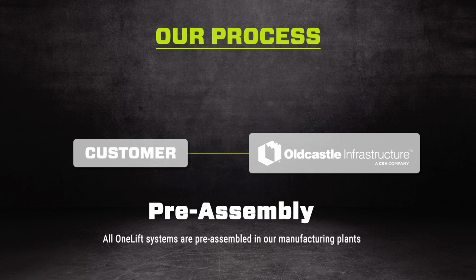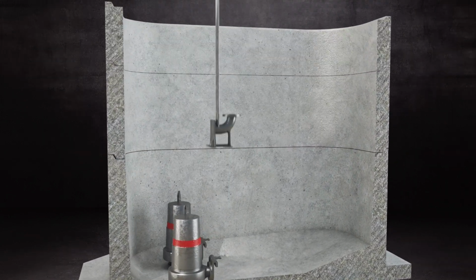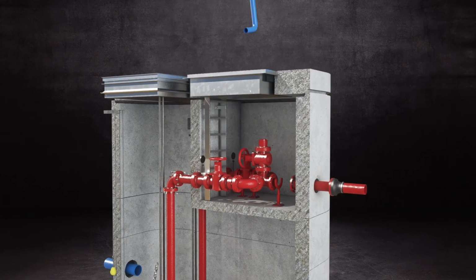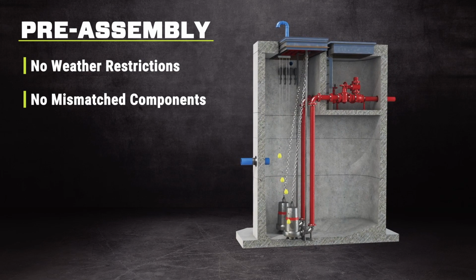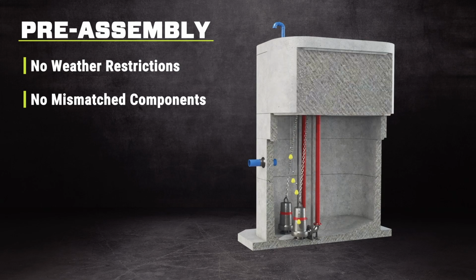To further expedite installation time, all OneLift systems are pre-assembled in our manufacturing facility. Beginning with stock structural castings, followed by the installation of all interior mechanical components, pre-assembly ensures build quality, proper equipment, and critical fit prior to delivery. This avoids many of the problems associated with field-constructed systems, such as weather restrictions or mismatched components.